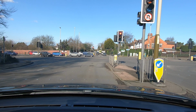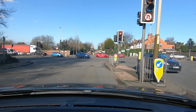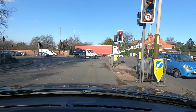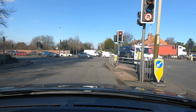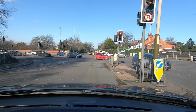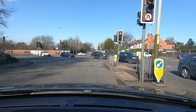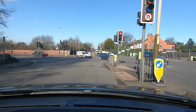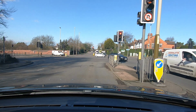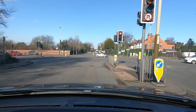And well, we can see the traffic is moving from side to side now. Actually, I'm just looking at the road signs there. It says Glenhills Boulevard, and then underneath it says Glenhills Way. So I was right and I was wrong at the same time. There you go. That's just typical, that is, isn't it? Hopefully this isn't going to be a theme where the lights stay on red for too long.